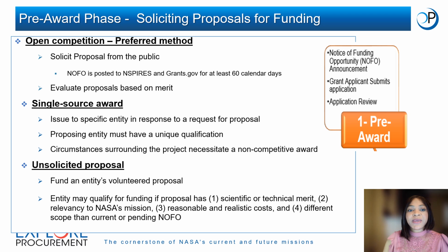The pre-award phase begins with choosing proposals for funding. NASA can select one of 3 ways to fund a project proposal. The first is open competition, which is NASA's preferred method of obtaining and evaluating proposals. Open competition allows NASA to solicit public proposals and evaluate them based on merit. Open competition notice of funding opportunities, or NOFOs, are posted to Inspires and grants.gov for at least 60 calendar days.